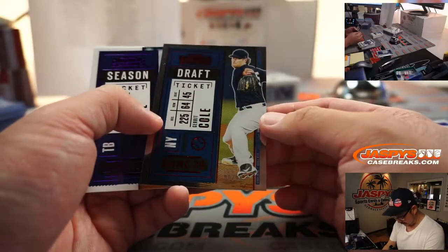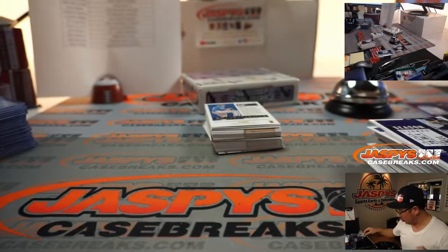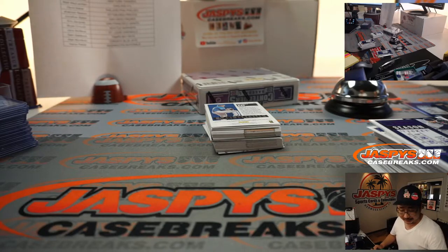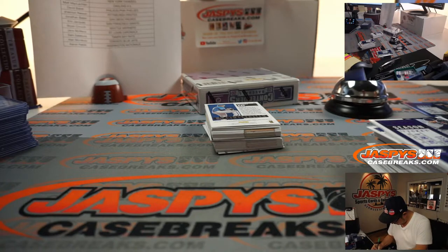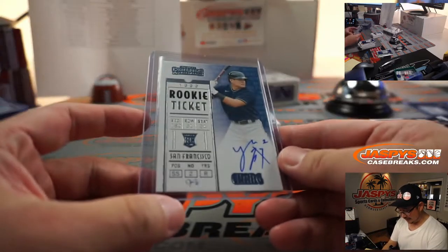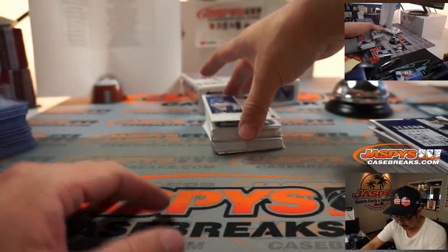Got draft ticket Garrett Cole /99. I'm assuming that's a short print. Yeah, on the checklist it says Yu Chang rookie ticket base 2, and then base 2 variation A. So there's a lot going on there for him. I'm not sure what that's about, to be honest with you. I wonder if San Francisco drafted him first, but he ended up not signing with them and went to... I don't know. I don't know enough about the Yu Chang story.